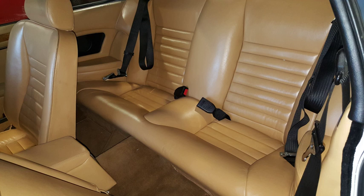The 2+2 is a version of the coupe car body style that has two small rear seats for children or occasional usage, along with two front seats for the driver and front passenger. Manufacturers which sell coupes both with and without rear seats often market the versions that include rear seats as 2+2.